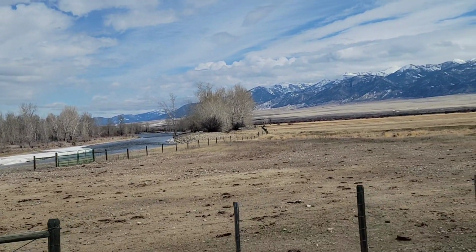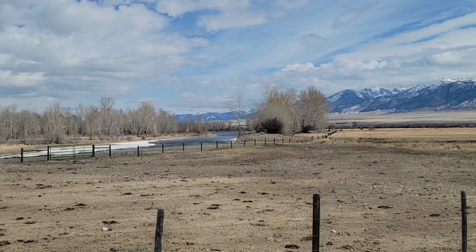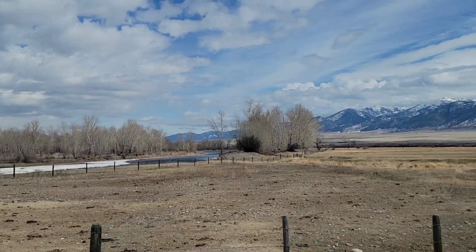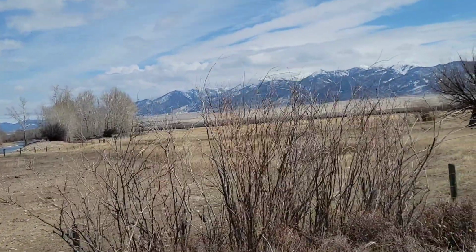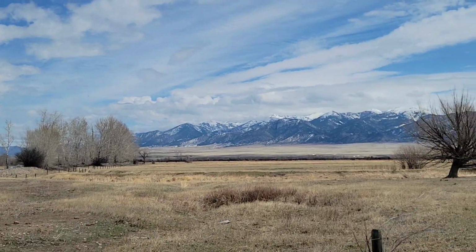All right, so I'm just gonna keep walking and hopefully I can come across it, but it's a nice walk. It's a pretty good day, except for the wind was blowing so hard that I can't use my regular audio, so I'm just trying to remember what's going on here as I walk on down the road.